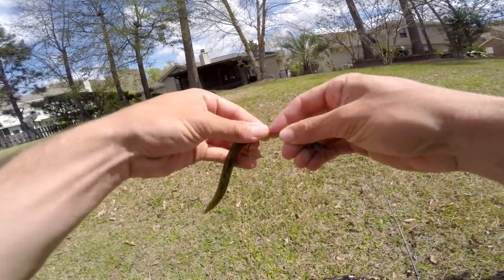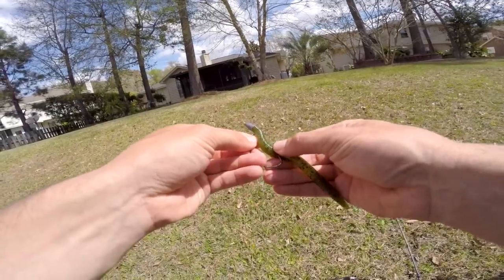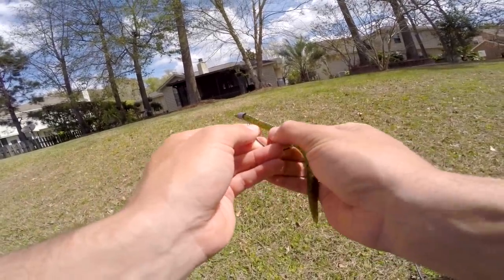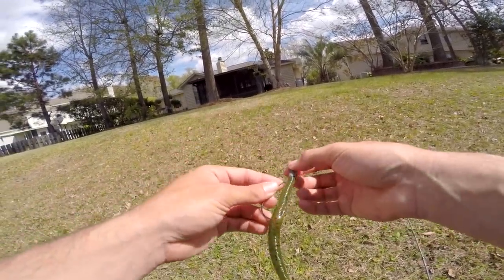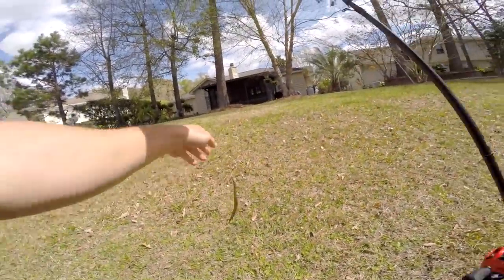Watermelon red is the next bait of choice. Still working with the Senko and this $10 tackle box. We're gonna do the watermelon red. And this wind is whipping, guys. Like I said, I apologize. This is just ridiculous. We're gonna have to turn our back to this.